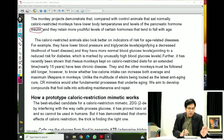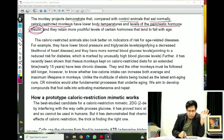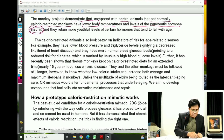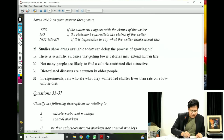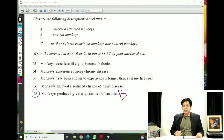I'm reading it from the beginning. The monkeys projects demonstrate that compared with control animals that eat normally, caloric restricted monkeys have lower body temperatures and levels of pancreatic hormones, insulin. So what do they say about it? Yeah, it should be B. Which monkeys are they? Controlled monkeys. And I told you controlled monkeys are the normal monkeys. Yeah, they mentioned controlled monkeys here. So for question number 37, answer is B. Got it?